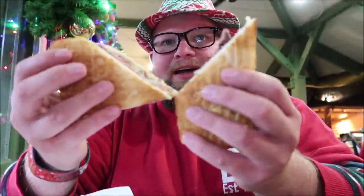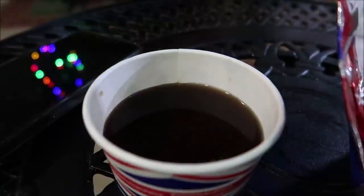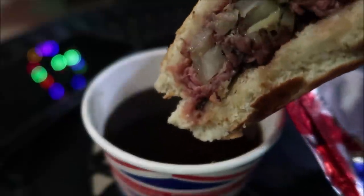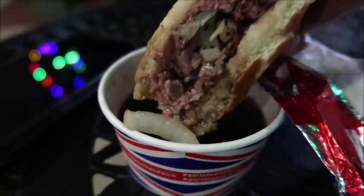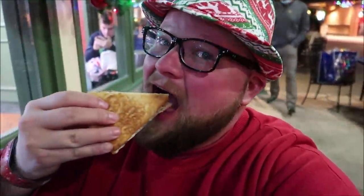Oh yeah, I'm gonna like this bread a lot. Look at that. Oh, and then we've got the au jus for the dipping. I'm all about the au jus, and this bread looks perfect. Look how hot it is. The au jus is hot. You can see the steam just pouring out of there, but let's get dipping here. Oh yeah, look at those onions too. First bite.